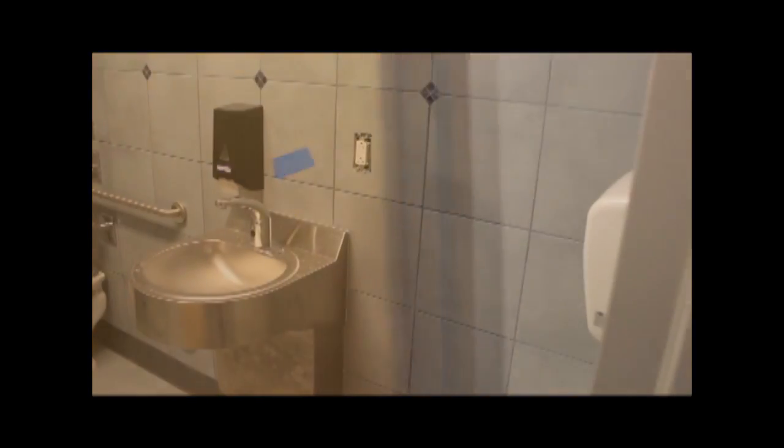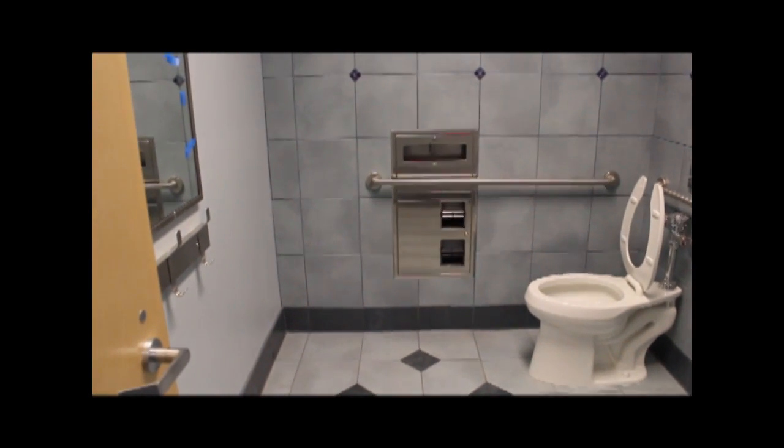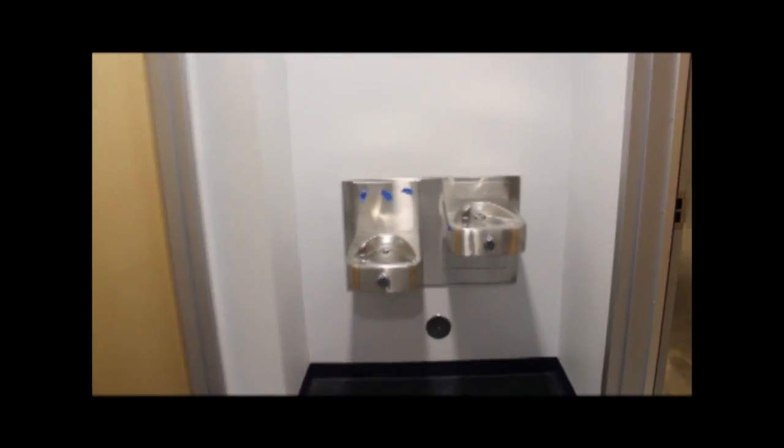So heading down the eastern hallway, you can see the two bathroom doors. Here's an example of what one of the bathrooms looks like. Construction is completely finished inside of the bathrooms. They look nice. Of course, the two drinking fountains. And then we enter into the maintenance area.